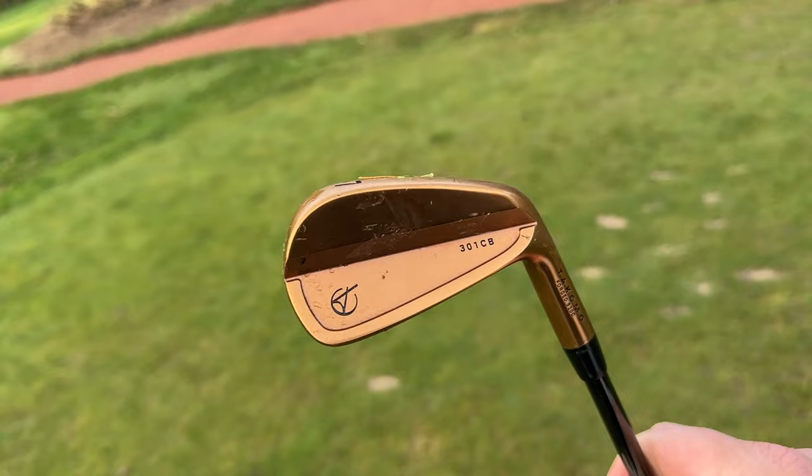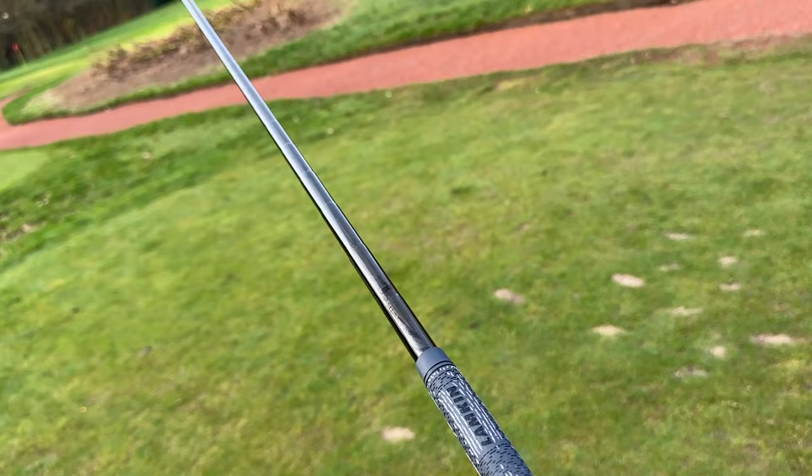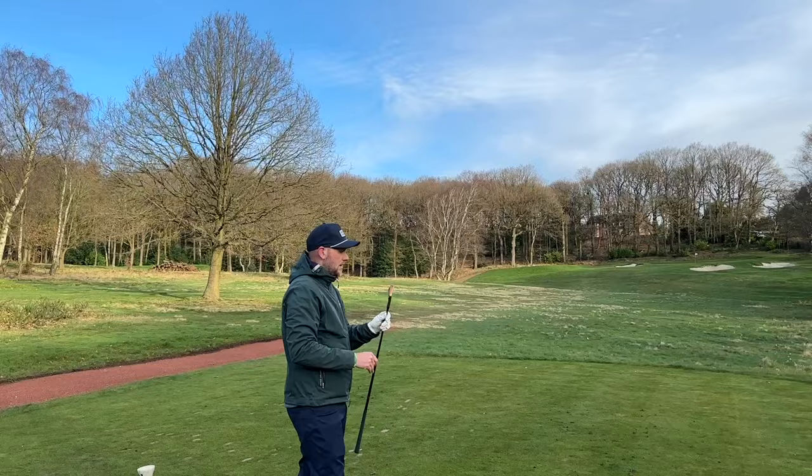Let's just take a second just to embrace it. It's a slightly different finish to the prototypes I had. We've not got the finish inside the grooves either, so really, really nice looking. And obviously the black KBS shaft and that Lampkin UTX grip really complements it nicely as well. How have the 100 sets gone? What a time it'd be to have your first hole in one. Fresh club, fresh ball. Well, used ball.